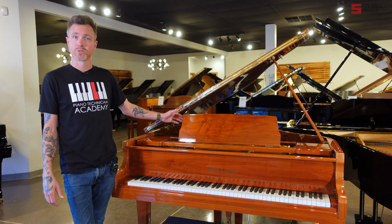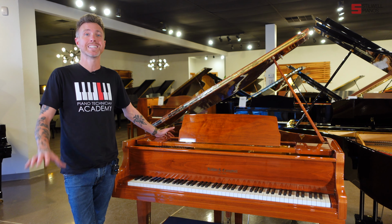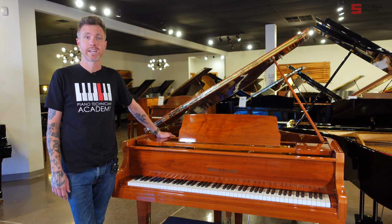and voiced the piano. There's no cracks in the soundboard, bridge, or pin block. This thing has at least another 20, 30 years of really good life without needing anything major.